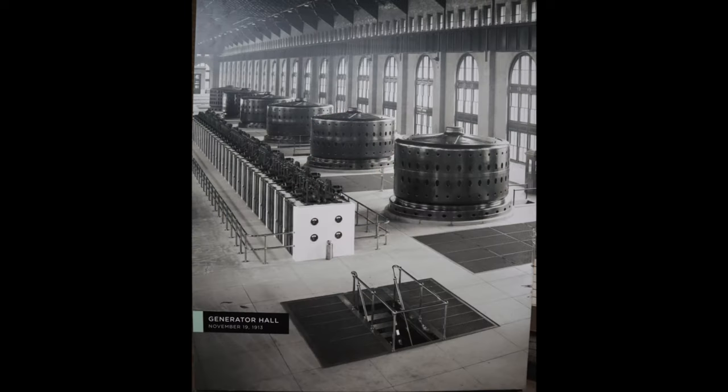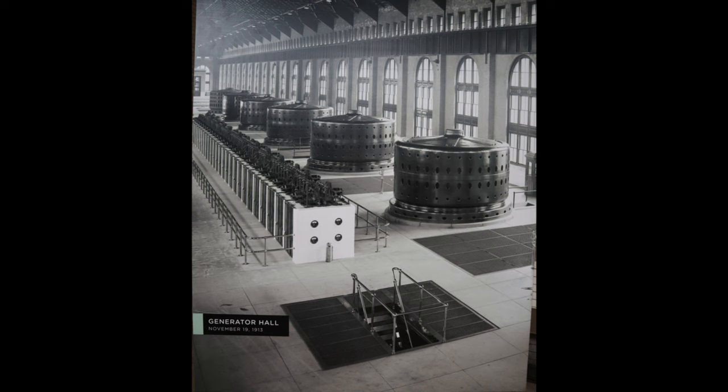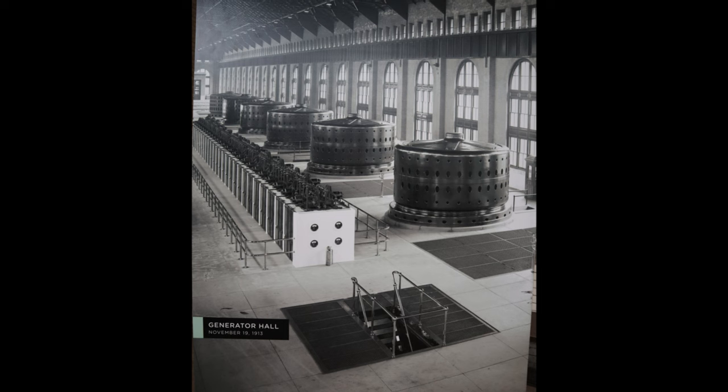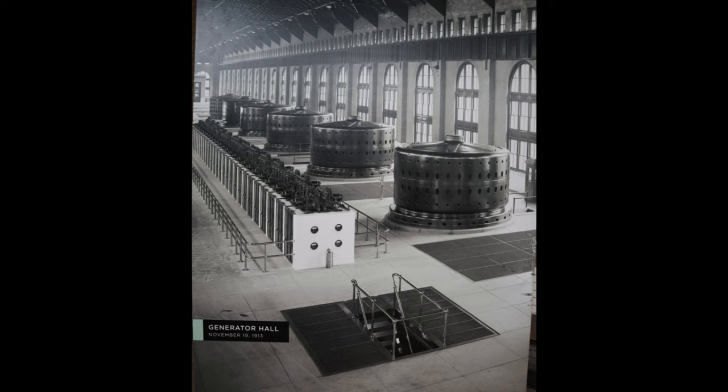This is the main generator hall as it looked in 1913 at the completion of the first stage of construction. As planned, the first six of the generators have been installed, and space for the remaining five units can be seen at the far distant end of the hall.